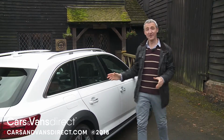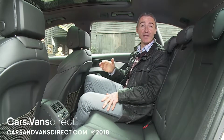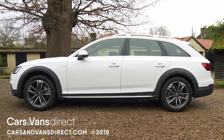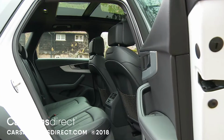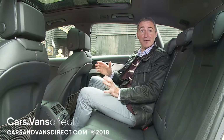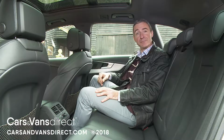Now, time to take a seat in the rear. Once inside, you ought, in theory, to quickly notice the benefit of the extra 12mm of wheelbase length this Mark II model A4 Allroad enjoys over its predecessor. Audi says there's 23mm more legroom back here than there was before, but to be frank, it doesn't feel that much bigger. Still, 3 adults are very rarely carried at the back of this kind of car, and 2 will be as comfortable as it's possible to be in a compact executive estate model of this sort.